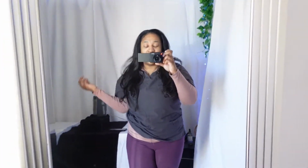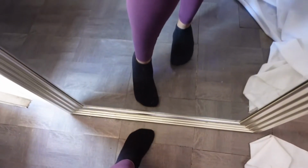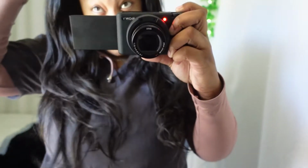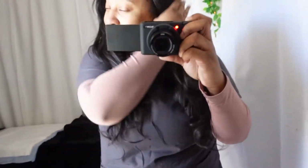Oh yeah, I forgot to show you guys, this is what I usually put on in the morning. I'll put on a scrub top. I'm cold, so I put on a hoodie underneath, and then I just put on some leggings, something comfortable. I'm always in my socks or my shoes, and of course I usually have a mask on. I just leave my hair up, sometimes I put it down. I just got it done because I'm going to Mexico, so I'm gonna leave it down.